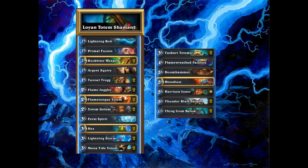The Thunder Bluff Valiant essentially buffs up the attack power of your other totems. And let's not forget, there is a lot of totem synergy in this deck. Tuskar Totemic gives you a totem. Totem Golem is a totem. And Thing From Below gets cheaper when you play your totems. So let's have a look at this deck in action and how effective it is on the ladder.